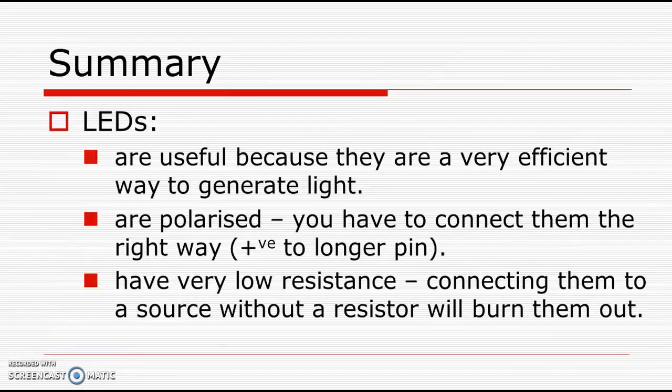Okay, so to summarize then, LEDs are useful because they are a very efficient way to generate light. Instead of generating a whole lot of heat and a little bit of light, they generate lots and lots of light. They're polarized. We have to make sure to connect them the right way or they won't work. Positive connection needs to go to the longer pin. And they have very low resistance. If we connect them up to a potential source without a resistor, we'll burn them out.